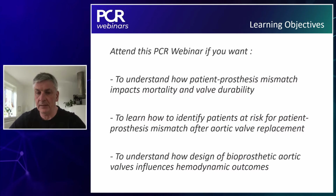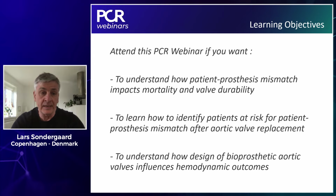So the topic we're going to touch on today, as you can see in the learning objectives, is to understand how patients with this mismatch may impact both the clinical outcome for the patient, but also certainly the valve durability, and also to learn how to identify patients who are at specific risk for patient-prosthesis mismatch after aortic valve replacement. And finally, to understand how different designs of these bioprosthetic aortic valves will influence the hemodynamic outcomes.